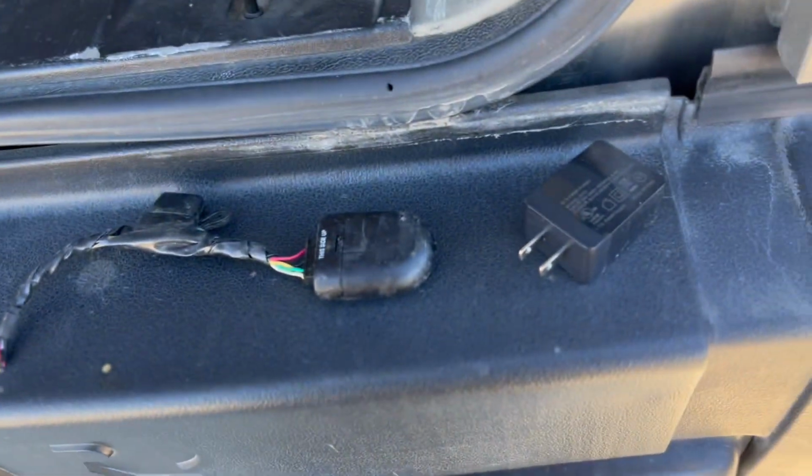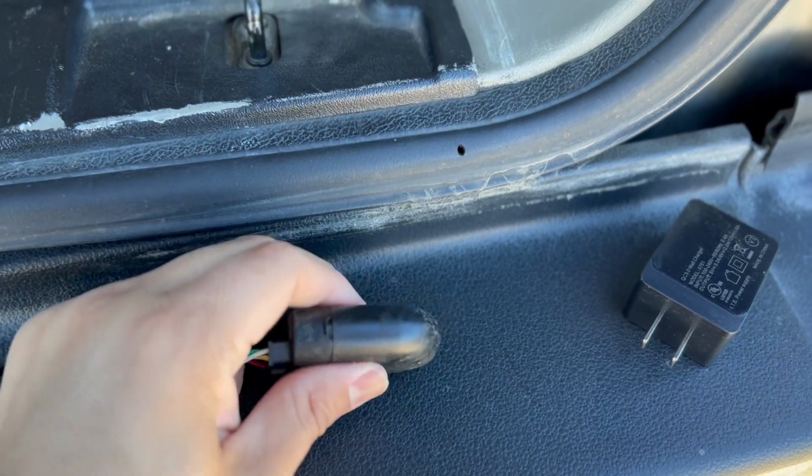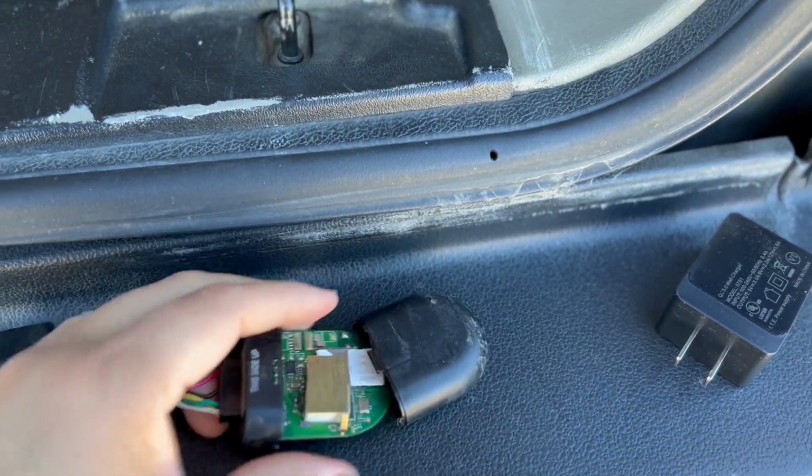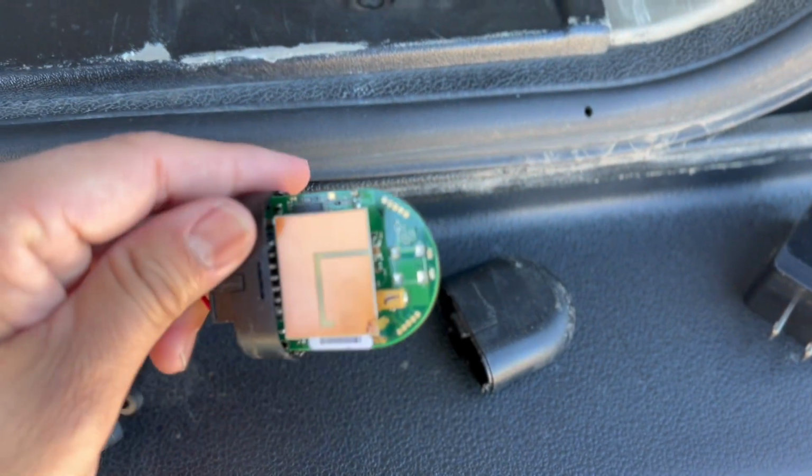Again, I want to show you that little device. Here, I'll show you. There you have it. It's pretty much this little box right here. I'm trying to get the cover off. There's your SIM card right there, an old school SIM card. And the other side of the motherboard.